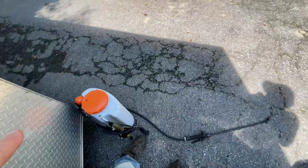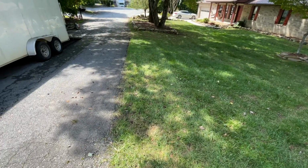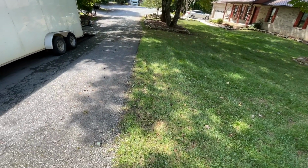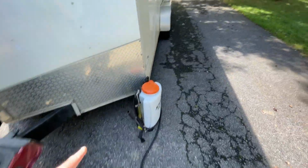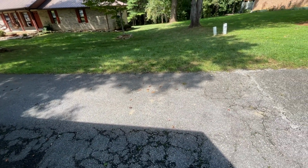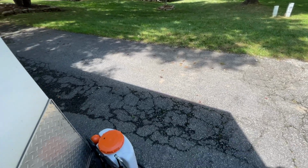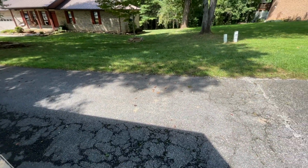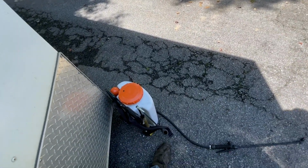So all I do when I'm spraying is I'll come here and just walk the width of my sprayer, get to the end, turn around, do the same thing, and go back and forth in this pattern. You do have some overspray with that, but as long as you watch where you're going and walk a straight path, you might miss some weeds, but you can come get them later with a targeted spot spray. So let me go ahead and get this sprayed. That way we can get home and get cleaned up.